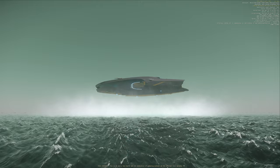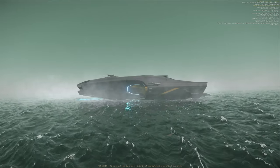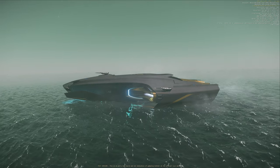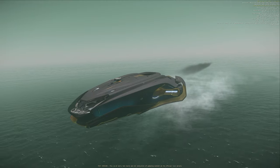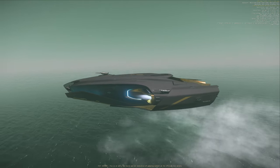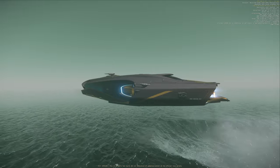But if you put the ship down, use it as a boat. Why? Because there is no boat in Star Citizen yet. You see? As a boat. Oh, I guess not. No, you don't. Yeah, I don't want to do this. It's just too risky.